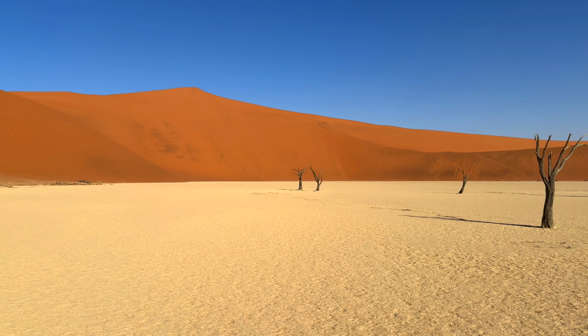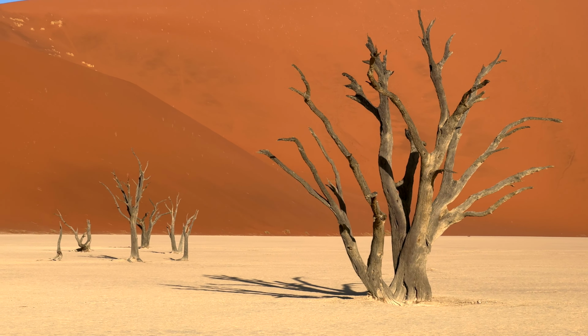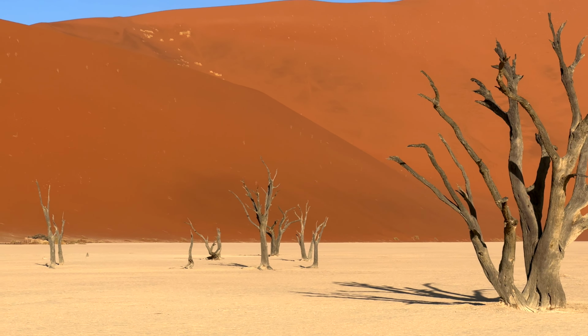Deadvlei translates to dead marsh, and over 1,000 years ago, this area was much more luscious, with a river flowing through, allowing camel thorn trees to grow. Due to a massive shift in the climate and the movement of sand dunes, the river's flow was blocked, cutting off the water supply. Though the trees are no longer alive, the arid environment has beautifully preserved them, creating an extraordinary and timeless landscape in the clay pan. Deadvlei is truly one of the most unique and captivating places in the world.